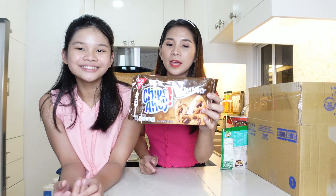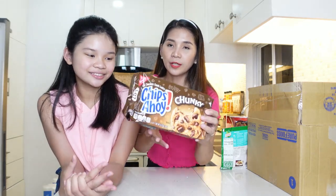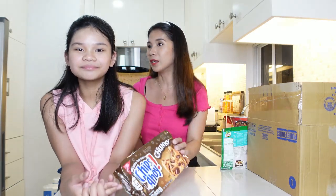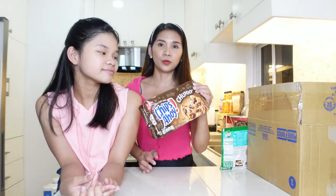Keisha got this one. This is the Chips Ahoy Chunky. Ayan siya, violet brown. Wala kami nakita nung regular. Di ba walang blue? Ah, meron yung red. Yeah, chewy. Tsaka this one, tong chunky.